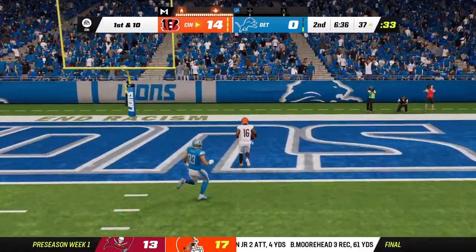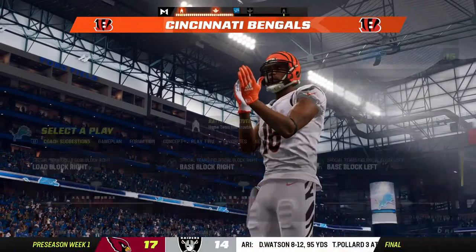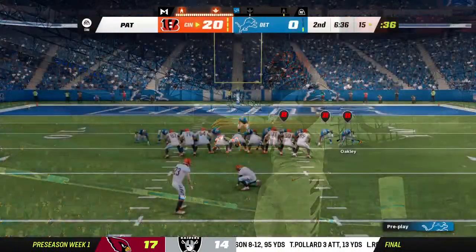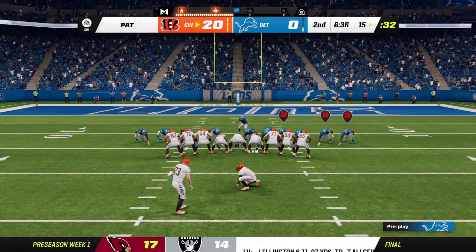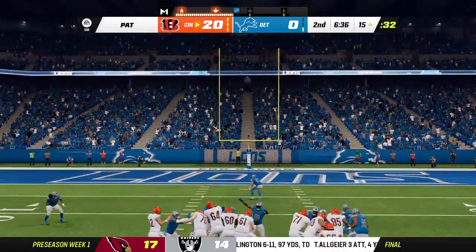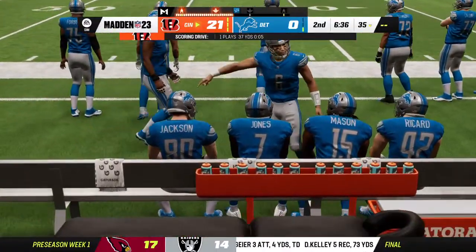In any event, and all the way in for a Cincinnati score. A great play there. 37 yards. And the Bengals are able to strike quickly to add on to their lead. The extra point up and good. And that makes the score 21-0.